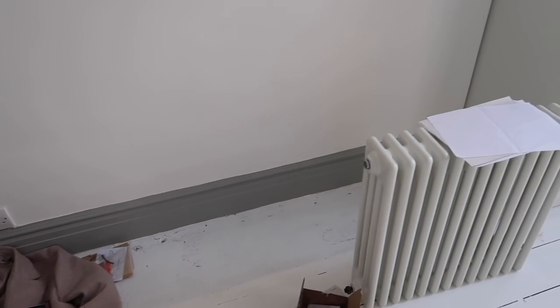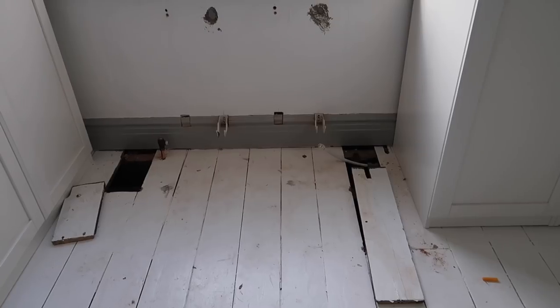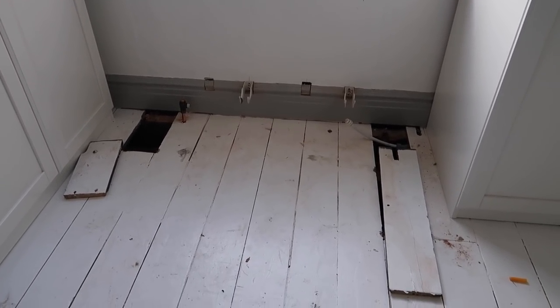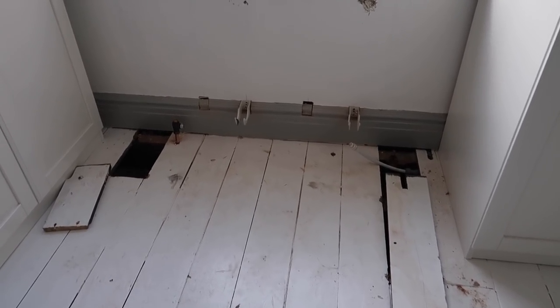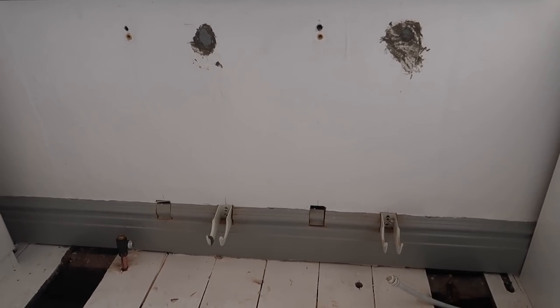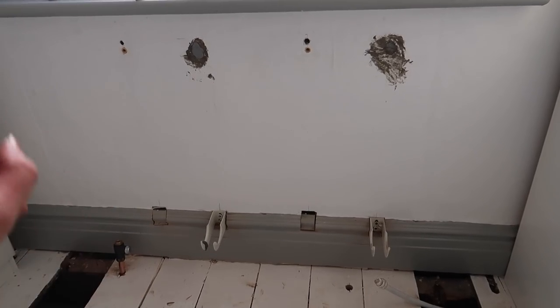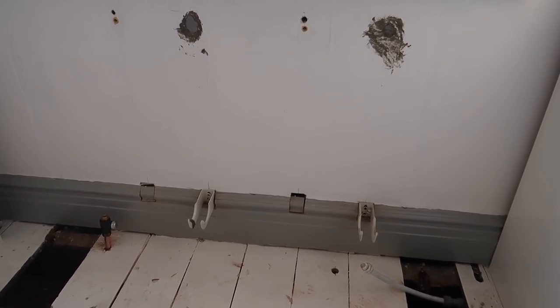So ignore all of my stuff. The skirting carries on here, and this is where the radiator needs to go. This is a bit of a mess. We had a bit of a problem, we had a leak, but it's okay. We've managed to sort it out and I can just repaint it. The radiator needs to go on the wall, but the plaster was all crumbling, so it's all been cemented up now. I need to wait for that to dry and then they will put the radiator back on the wall.